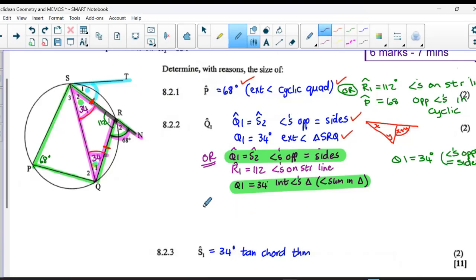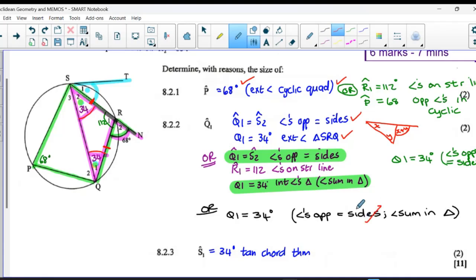Another one that you guys often do is you'll jump straight to Q1 equals 34 degrees because you've seen that it's angles opposite equal sides, and you've seen that it's interior angles of a triangle or angle sum in triangle, and you'll put two reasons next to each other. Please don't do this. It makes it very difficult for the markers to mark. The memorandum is very, very strict, and we don't want to get into a situation where there's any sort of gray area.